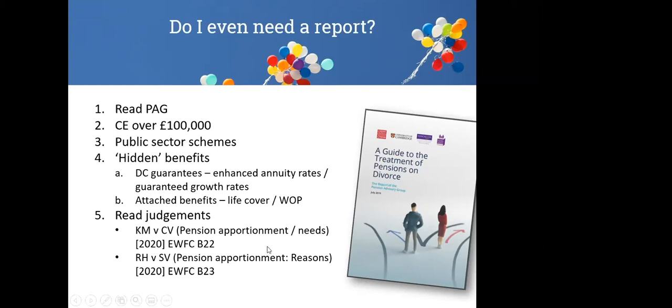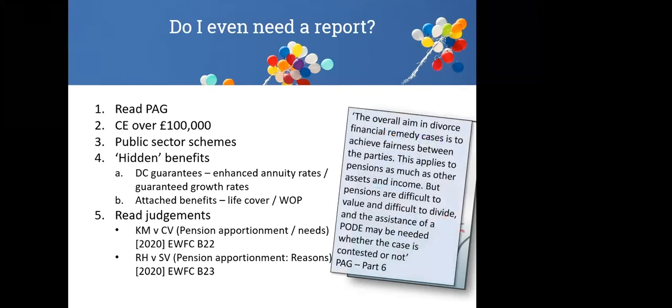Hopefully that's of help. And of course, just another quote from the PAG report, to endorse the fact that it makes a point that pensions are difficult to value and difficult to divide, and the assistance of a pension on divorce expert may be needed whether the case is contested or not.